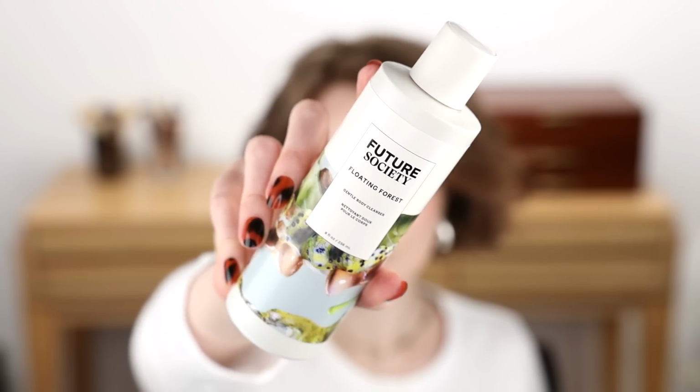Let's talk about body cleanser. I just realized I don't have water. I hate it when this happens. Okay, body cleansers. There are actually four that we've kind of been moving through in the household, and everyone has an opinion. Future Society Floating Forest.